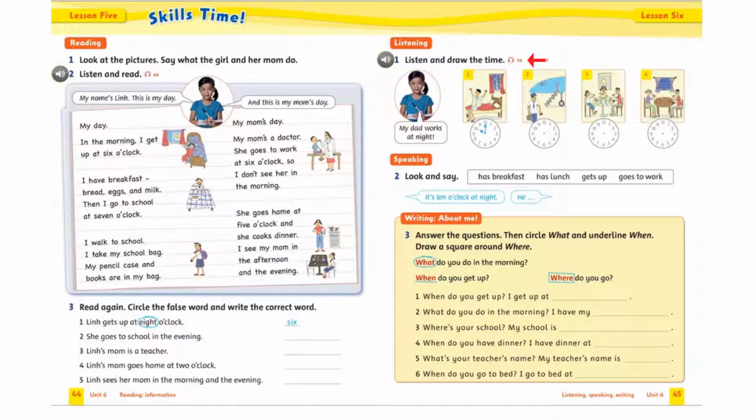Listening 70. Listen and draw the time. My dad works at night. Hello, I'm Ling's dad. I'm a pilot. I fly big planes. I work at night. 1. I get up at 10 o'clock at night.